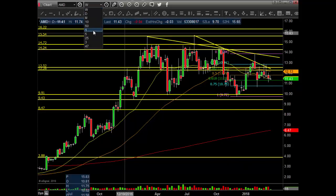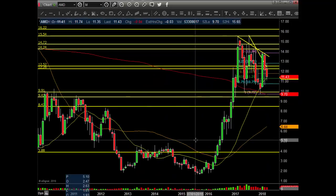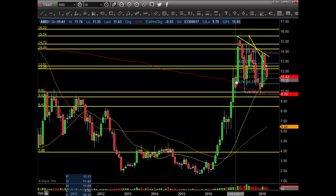Let's go into the monthly real quick. Just want to see what it looks like. Yeah, it's not any better, but it's holding these areas. As long as it holds, it's pretty much the $10 area. As long as it holds the $10 area, it would be okay. If it does crack, you're going right into here somewhere. $7, $8, maybe even in the mid sixes. So just watch out for that.